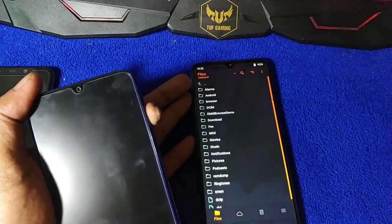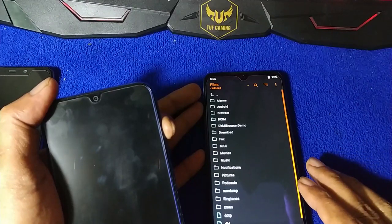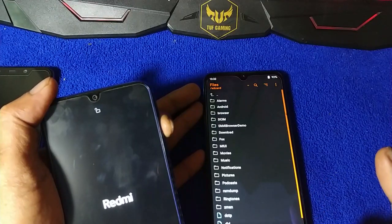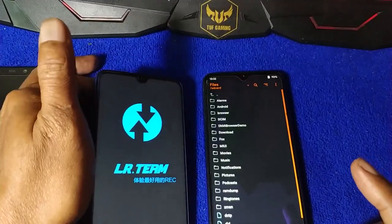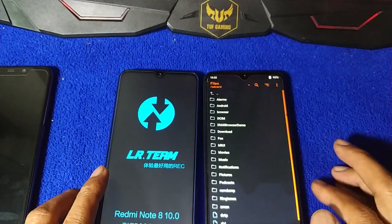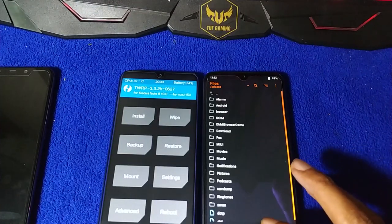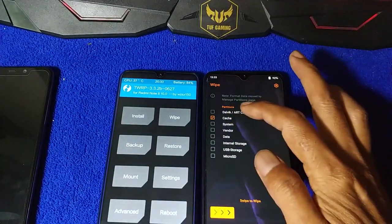No need to wipe when updating, only when installing a new ROM. If you are coming from other ROM and you want to install this ROM, you have to wipe cache, data, system, and format data. Updating, no need. When updating, you can wipe cache only. Wipe cache, delete.